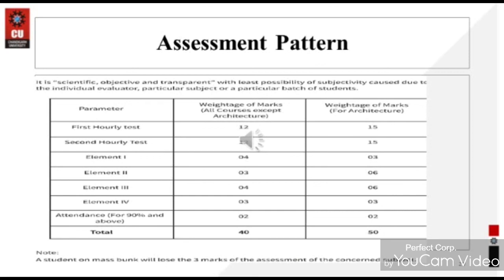Assessment pattern. The parameters, weightage, and marks. Let's see the first internal test, 12 marks. The second internal test, 12 marks. Element 1 is 4 marks; element 1 is your online quizzes. Element 2 is 3 marks; element 2 is your assignment number 1. Element 3 is 4 marks; element 3 is your assignment 2. Element 4 is 3 marks; element 4 is your surprise test. Now, attendance of 90% and above: if your attendance is 90 or above, then you will get an extra 2 marks. And the end of semester theory exam is 60 marks.